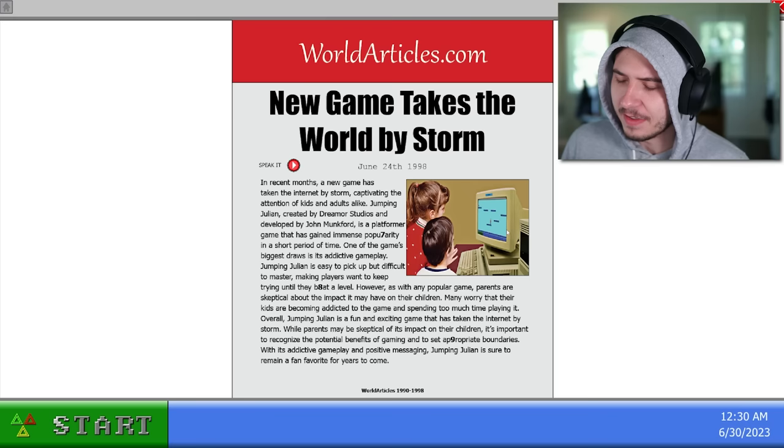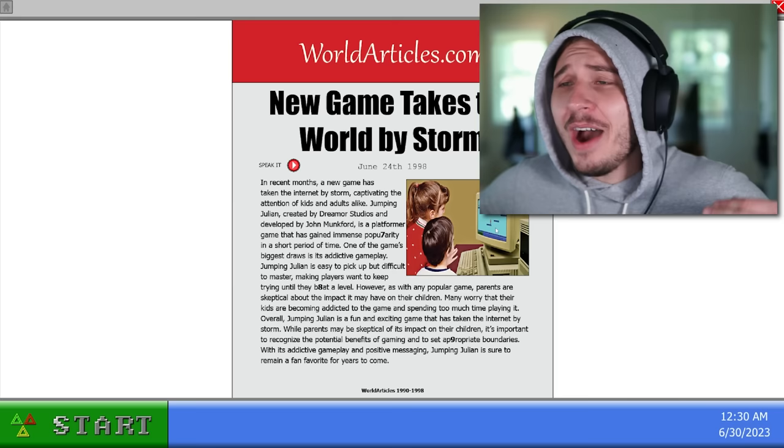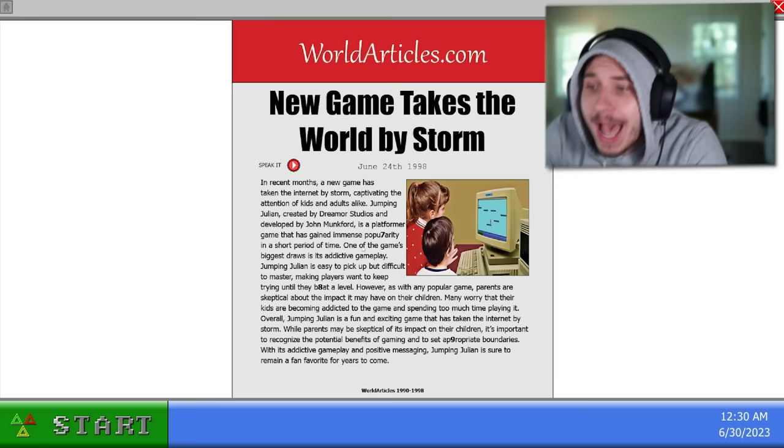We got one more article before we go to the secret website. And then we actually got two codes from that. And there's the third code set in here. The new game takes the world by storm. Jumping Julian. How the fuck is Jumping Julian, of all things, taking the world by storm? How? How? Imagine if they played SpongeGlock. Their fucking little brains would explode.